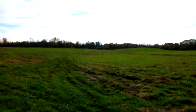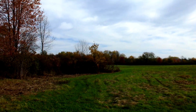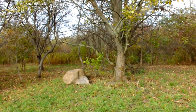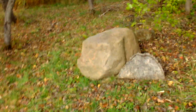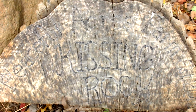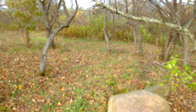So our orchard tour begins at Kissing Rock. This is, ouchie, the second. Here's Kissing Rock. Apparently I need to do a little more wood burning to that. But here we go.